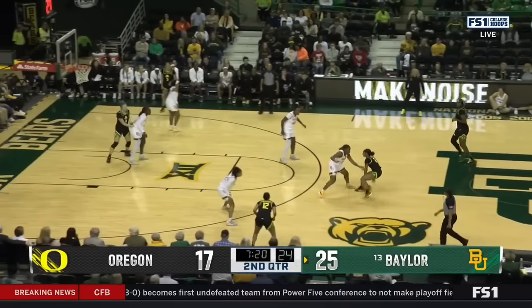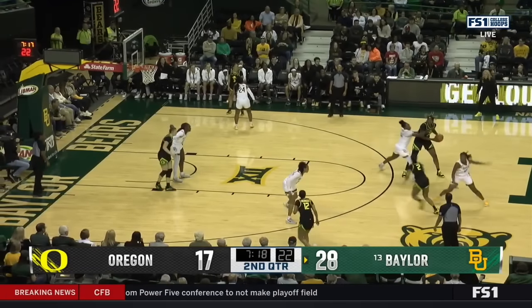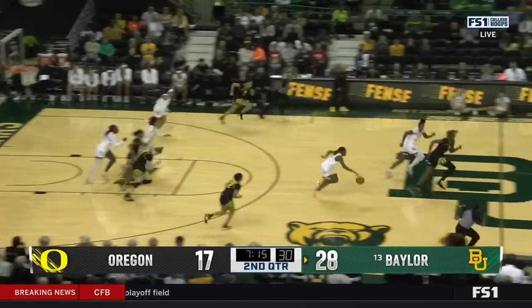Thunder game last night. Oh, what a game that was. 39-3. These two teams right here are doing a great job.